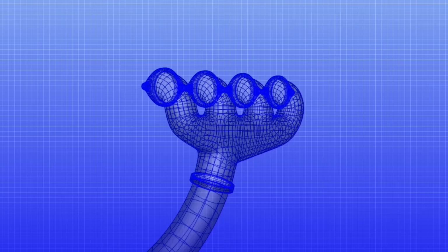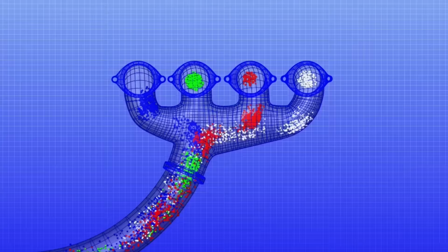The problem with this is that due to the timing of the exhaust pulses, the collector on the manifold can form a bottleneck and make it more difficult for your engine to push exhaust gases through the system, especially when you've made modifications to the engine.